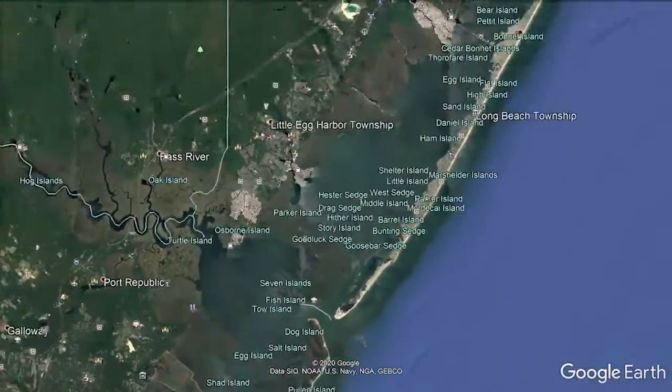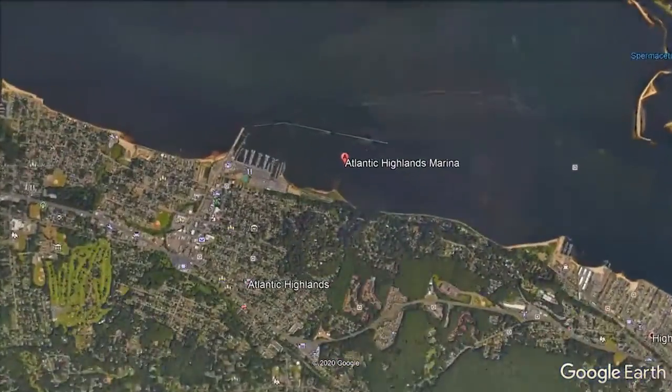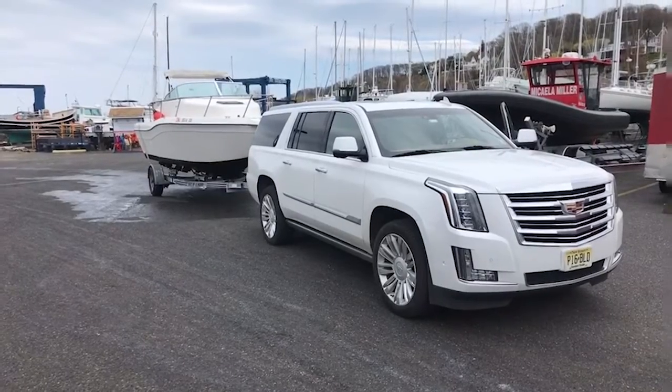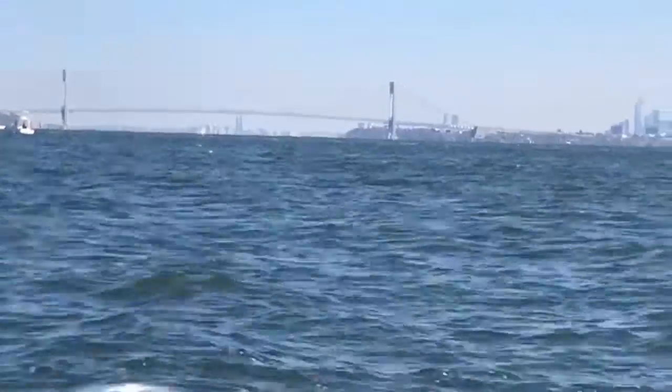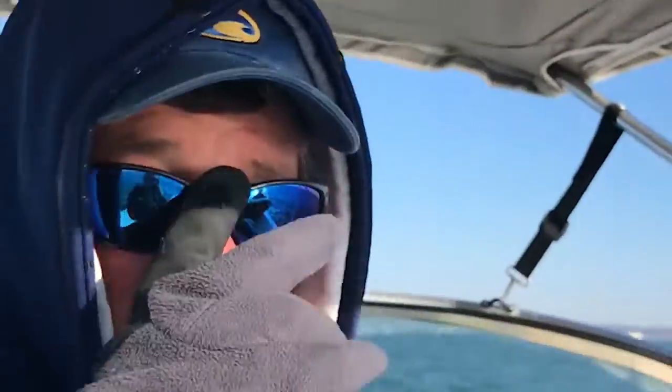On our first official trip, we began to get reports of the striped bass migration beginning in the Raritan Bay. We trailered the boat up north with our friend Big Fish Marty to get in on the action. We launched the boat at Atlantic Highlands Marina. With the New York skyline in the background, we quickly had our first fish hooked.